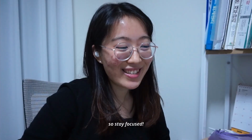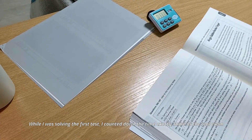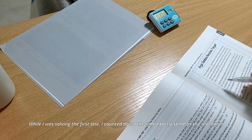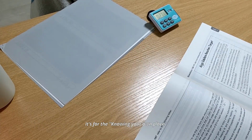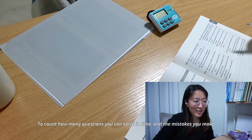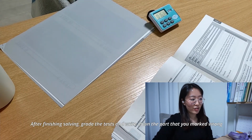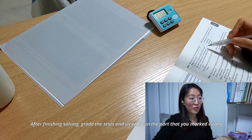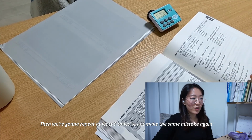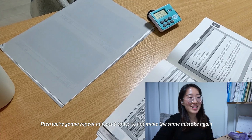So stay focused. For the beginning, while I was solving the first test, I counted down the time exactly the same as the real exam. It's for knowing your own place, to count how many questions you can solve on time and the mistakes you make. After finishing solving, grade the test and write down the parts that you marked wrong. Then we're gonna repeat at least 5 times, 5 times to not make the same mistake again.